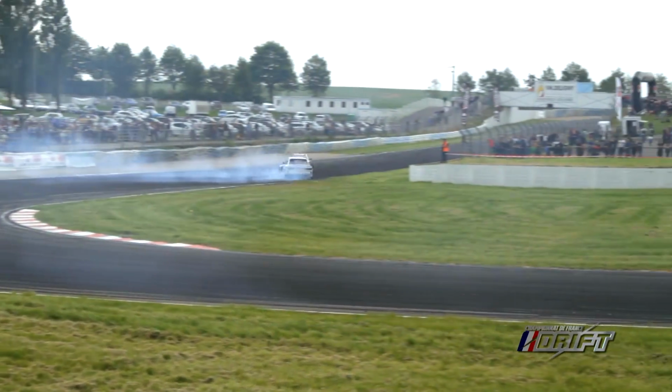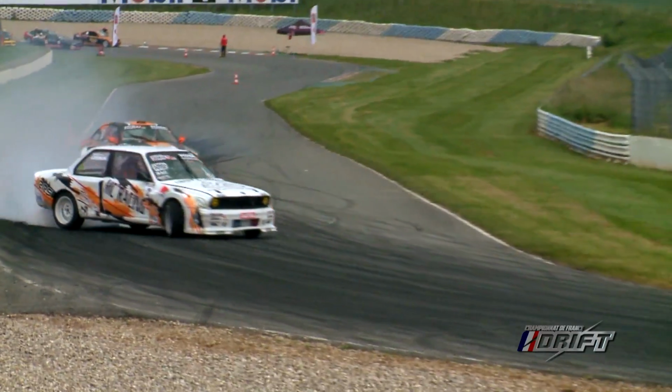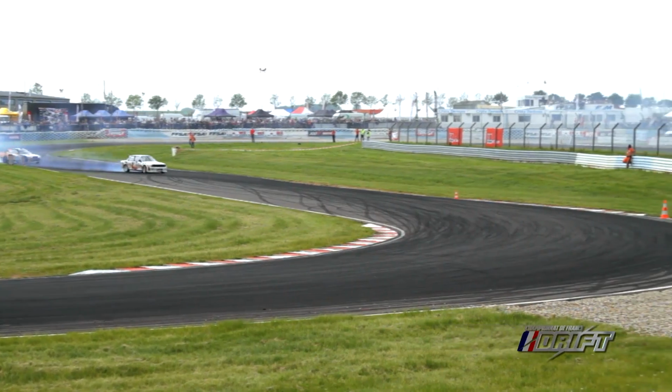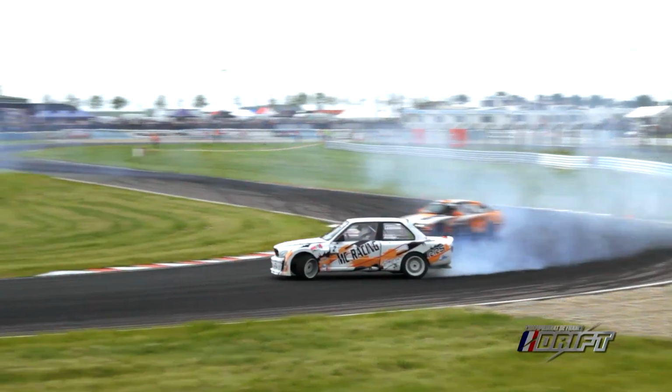On the second run, Nicolas Delorme goes very fast on his white E30 BMW. He gets some distance against Jocelyn, which will lead to 7 against 3 on this run. He is qualified to the top 4.